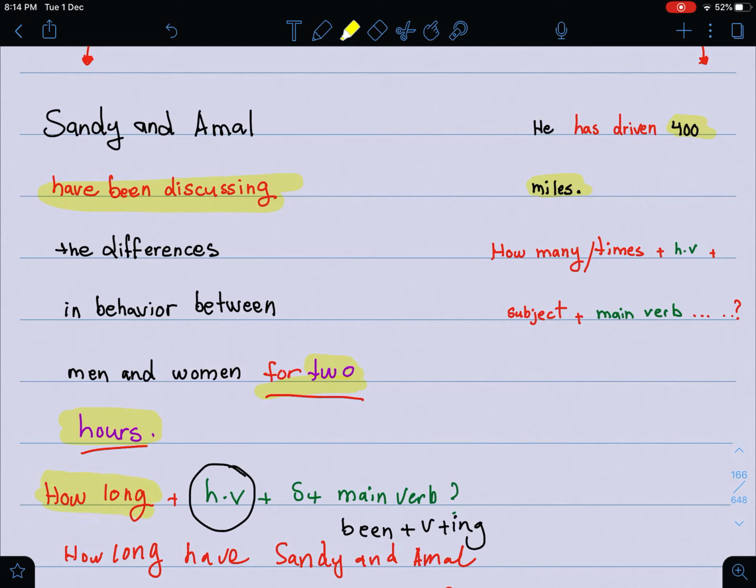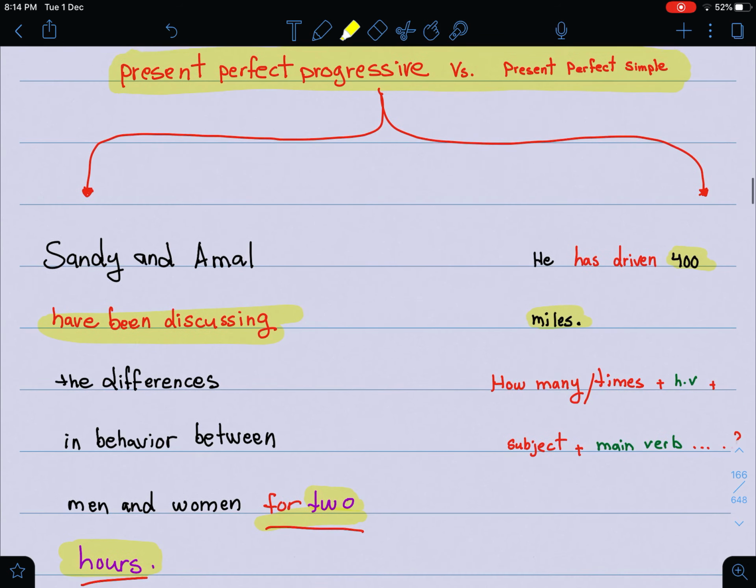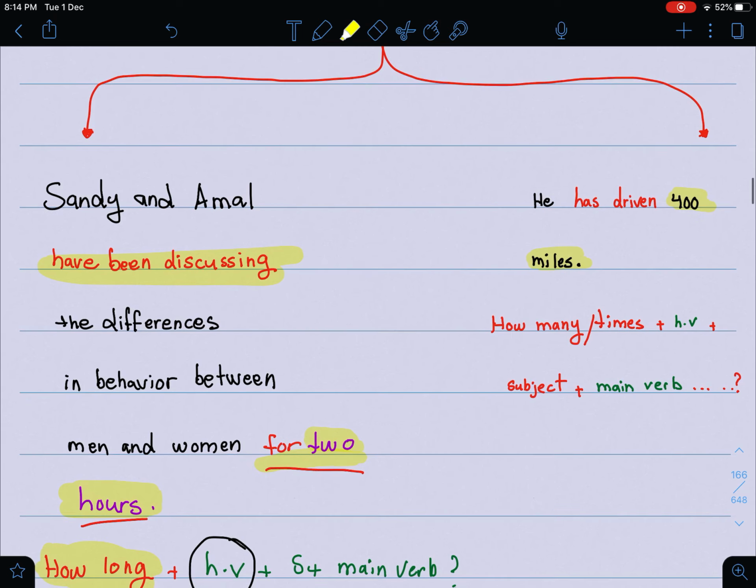So usually I use how long if I want to ask a question about something in the present perfect progressive. As for this one, for the present perfect simple, I use how many or how many times plus the helping verb, subject of course, and then the main verb. He has driven 400 miles, so you can say how many miles has he driven, okay, which is in this condition 400 miles.